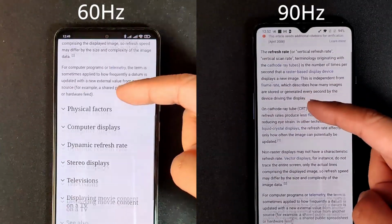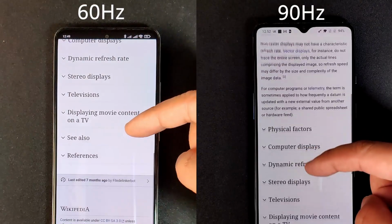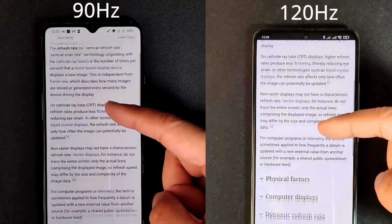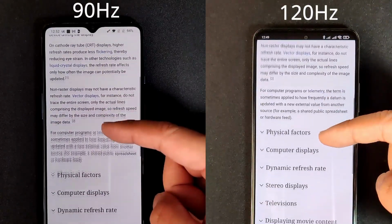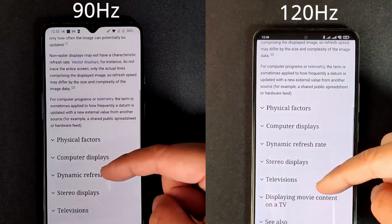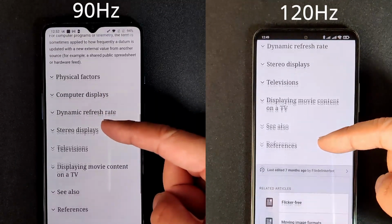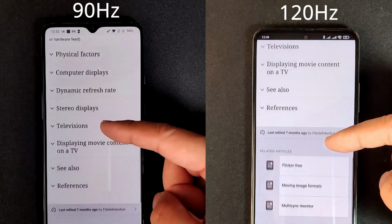Going from 60 to 90 Hz, you still feel the faster response times, but the effect is less pronounced. Going from 90 to 120 Hz is even less interesting. During real-world use, I hardly noticed any difference. It's only when they're side by side like this that I notice the 120 Hz is smoother, but it's really not by much. After using the 2 phones for a few days, I picked up the 60 Hz phone just to see if I can switch back.